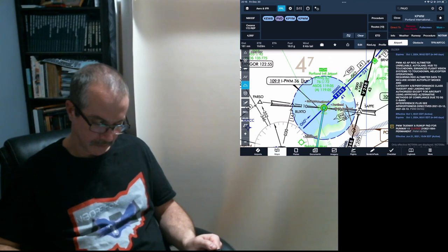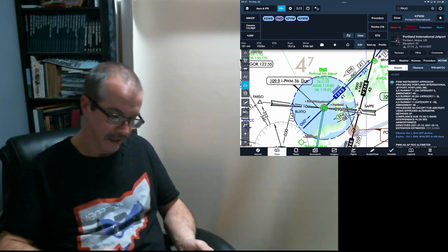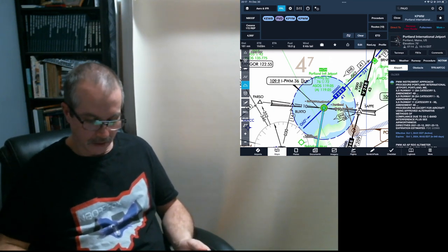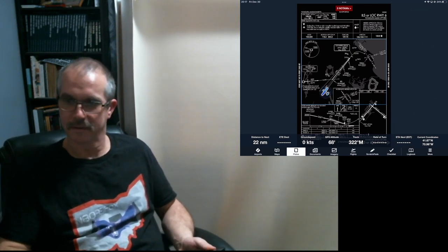Taxiway A run up pad for runway 11 closed, permanent. Right, so nothing really we need to be concerned about there either. And again, I don't expect any sort of ATC delays, but we never know what we're going to run into.